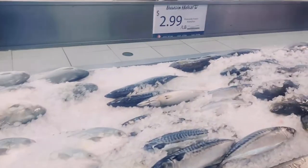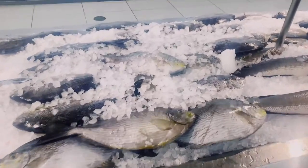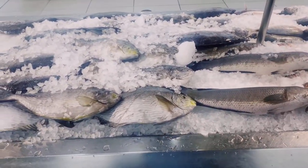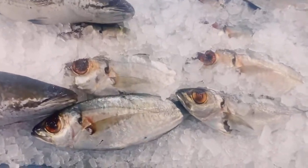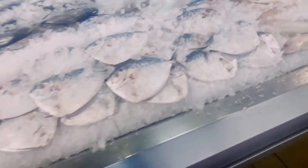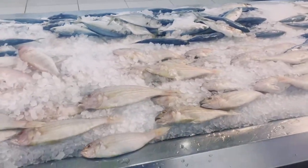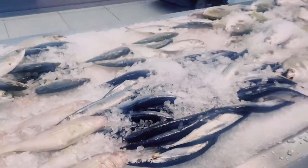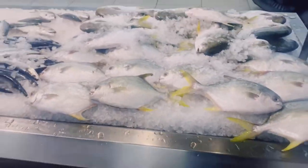The golden pampano, Norwegian mackerel. They have a mudfish, snakehead. They have big eye scad. This is a scad. This is the gong gong. Another moonfish, small one, golden thread, mackerel pike. This is a mackerel pike. Another golden pampano. Let's move here.